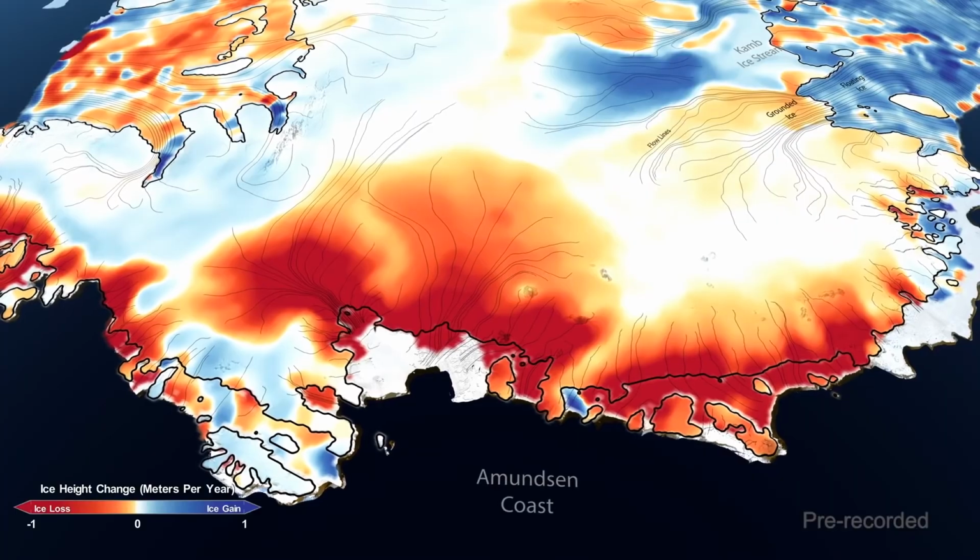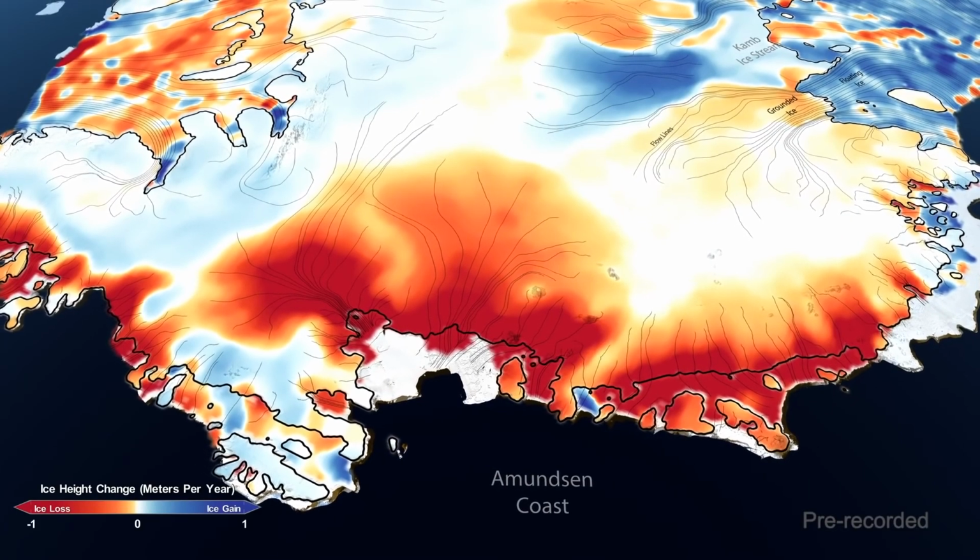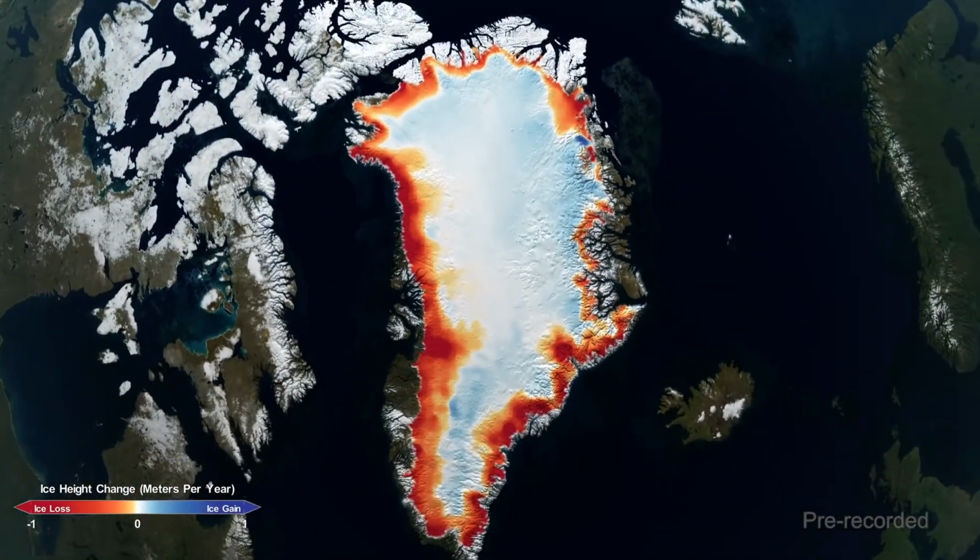Today we're discussing important science around Earth's icy regions and how it can impact those living in warmer regions around our planet. You might have heard in the news that enough ice has melted from Antarctica and Greenland to rise sea levels about half an inch over the past 16 years.